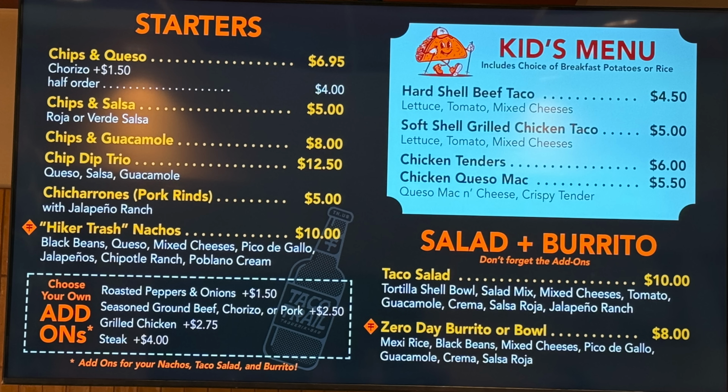Well, let's start with the most special hiker trash nachos. We use a corn tortilla. They're really thick and crispy, and they stay crispy, and we spread them out so that every chip has something on it. Oh, that's wonderful.